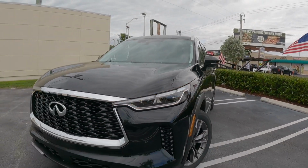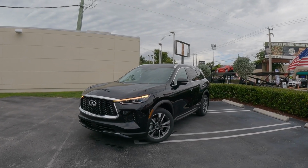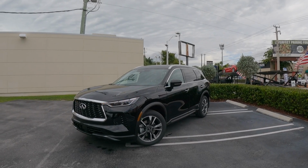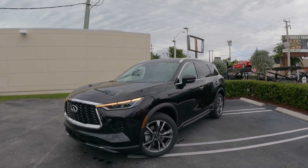But stepping away from the QX60, guys, let me know in the comment section what you guys think about this current generation. But looking at the side profile here, this has a 114.2 inch wheelbase with an overall length of 198.2 inches. So Infiniti did get the proportions right here in this segment.